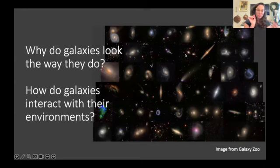Two galaxies are close together and they're going to merge, and that's why they look the way they do. But a lot of them, we don't have that clear picture. And one of the links, I think, is how galaxies interact with their environments.